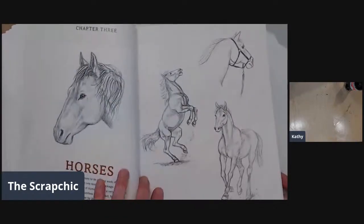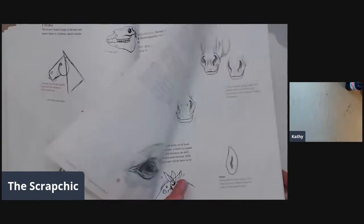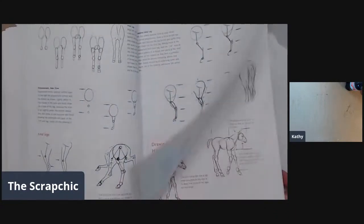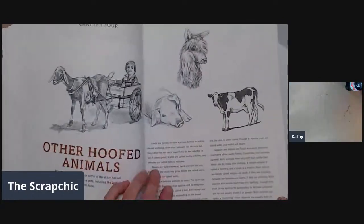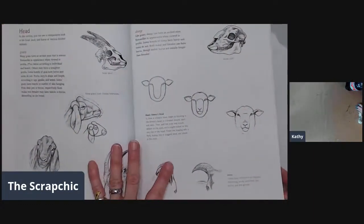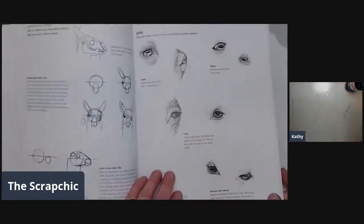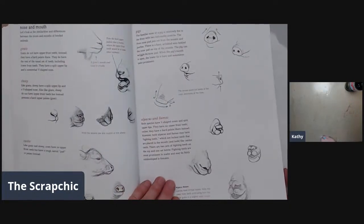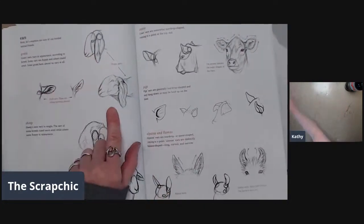And then horses again. Look at the horses. Oh, I love that. Look at that, all the horse details. Okay, and then all the horse breeds, and then it goes into hoofed animals. Zoo, farm animals. We've got goats and sheep and cows, and if you really want to do detail on their eyes, noses, pig noses. I love, look at the goats.